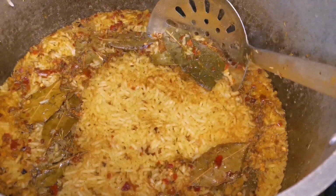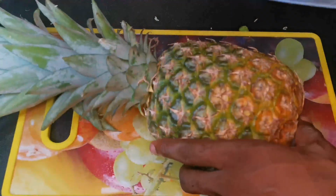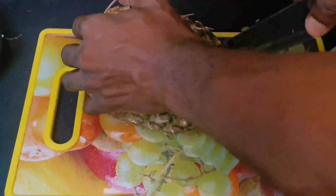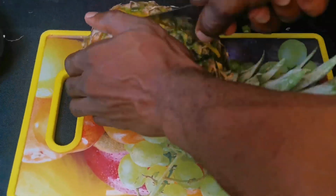So after leaving it to cook for a while, now back to the main course, the main man for today's recipe. That's the pineapple.